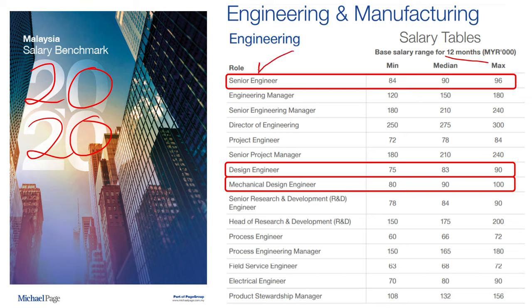So senior engineer is getting about minimum 84K. But you have to work for a few years first in order to get senior engineer. Last time I worked for about, I think 3 years. After 3 years, typically they will promote you to senior engineer. Median 90, so engineering managers, bigger responsibility. So if you have bigger responsibility, you get bigger amount of money. That's real.